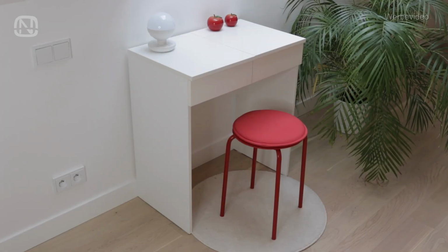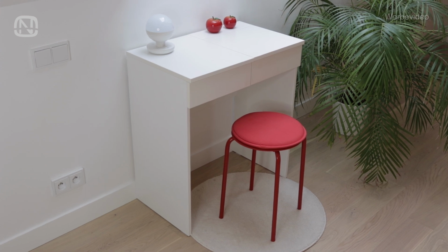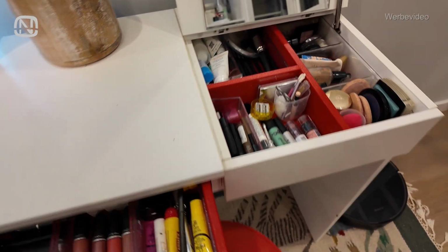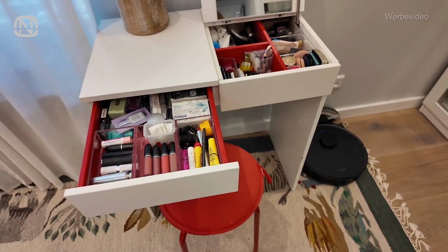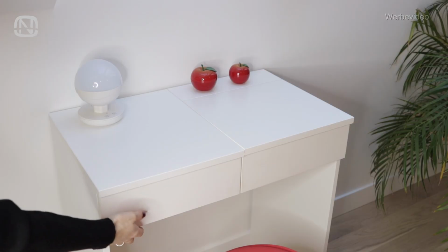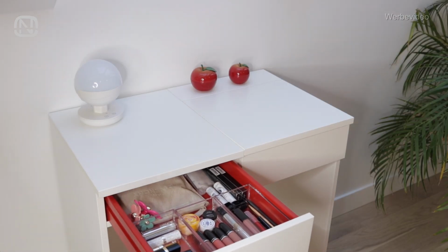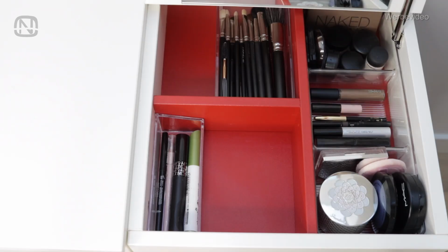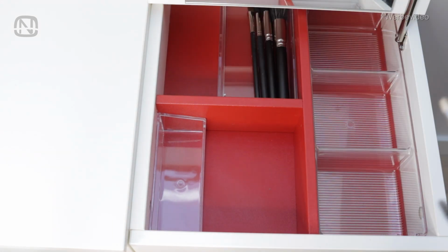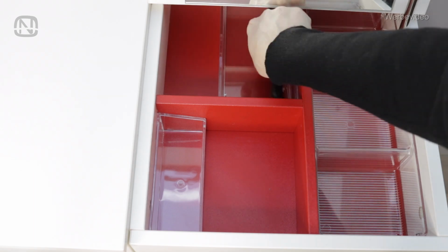This vanity table has appeared in my videos many times. Honestly, after 10 years I've grown a bit tired of it and have been thinking about replacing it for a while. Plus, the drawers in this model don't pull out completely, making it difficult to access items in the back. On top of that, my daughter has been asking for it, so I decided to take the opportunity to clear out my makeup and give the table to her.